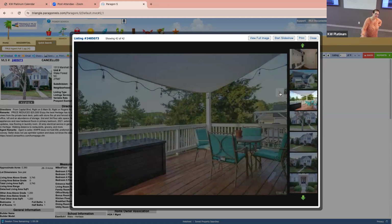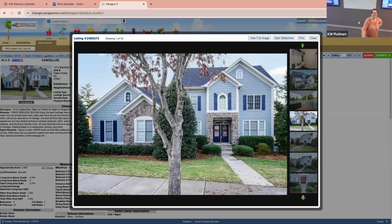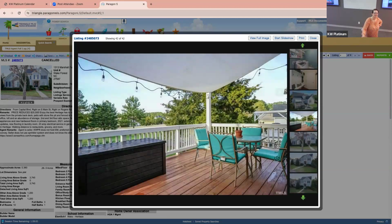And my husband takes way too many pictures. So that is the view from my back deck. I have no houses behind me. I have one neighbor to the left of me, and that is it. Anything else you want to ask me about my home?